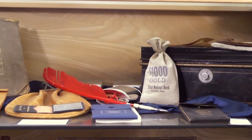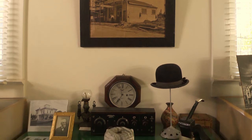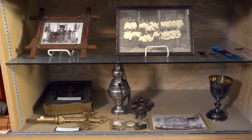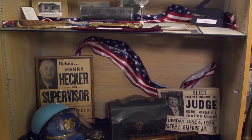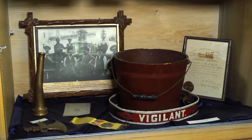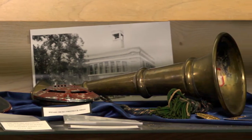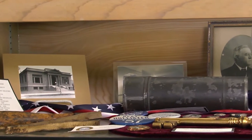This next display shows the importance of churches and banking in our community. We also have an exposition of public servants, office holders, police, and firefighters. Artifacts include the mayor's chair and items from Old City Hall.